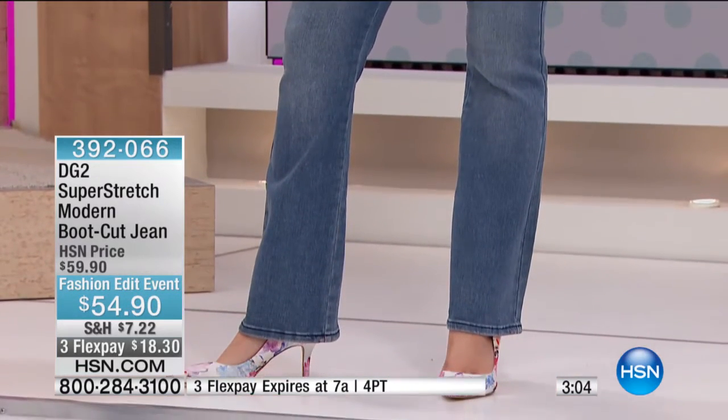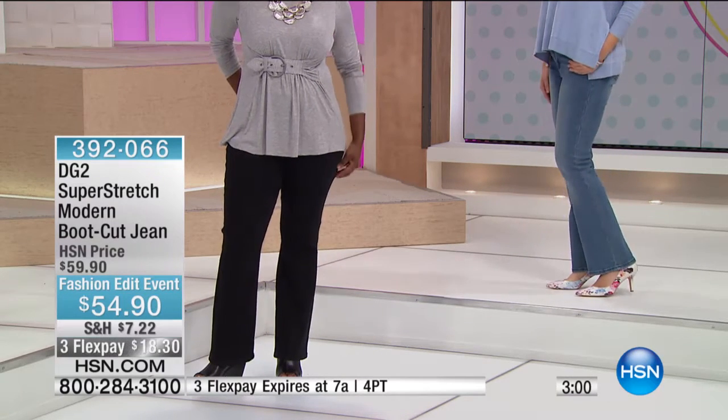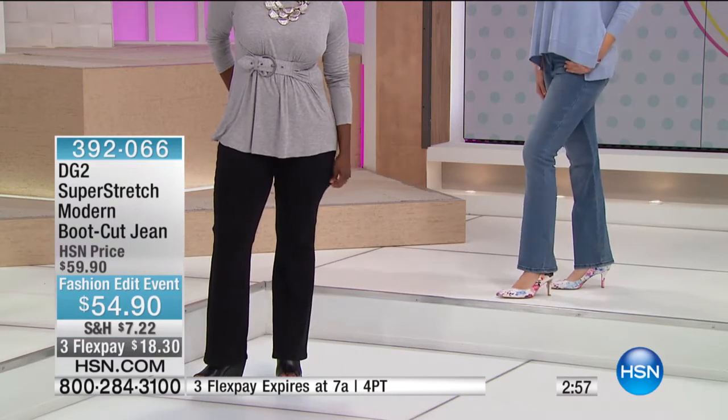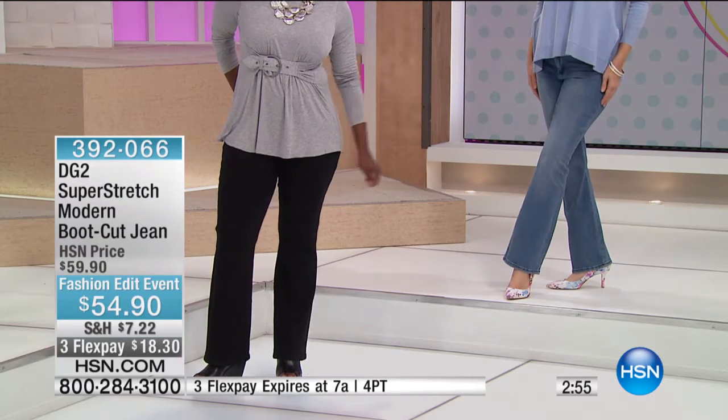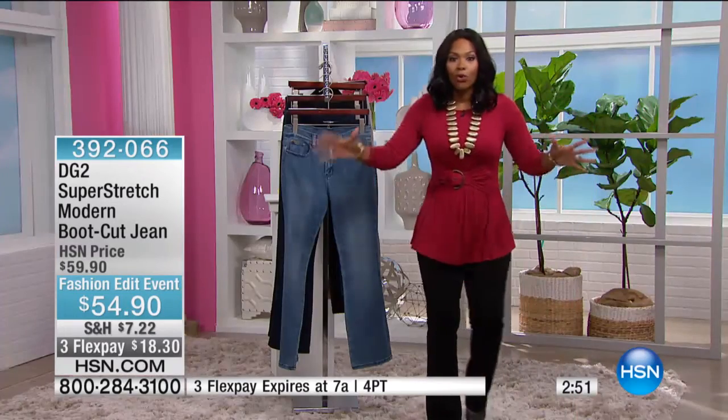Oh, Colette came out in the chambray. So you can see, she's got those in the chambray. Hope is wearing those in the all black. Those are the same ones that I'm wearing. And actually, Hope and I are wearing the exact same outfit. Same top, same jeans, right? And they fit and they're great and they're comfortable.